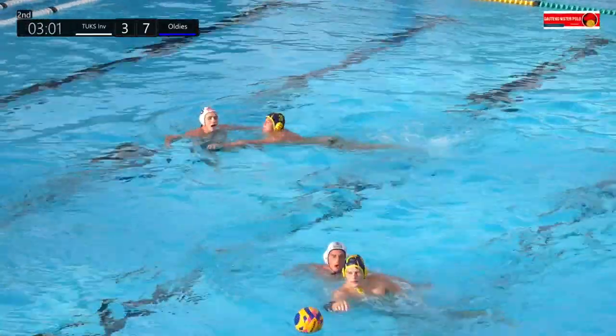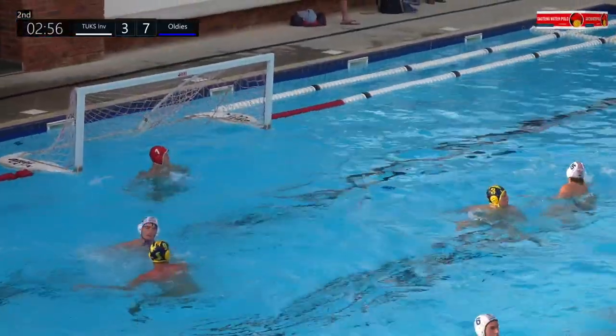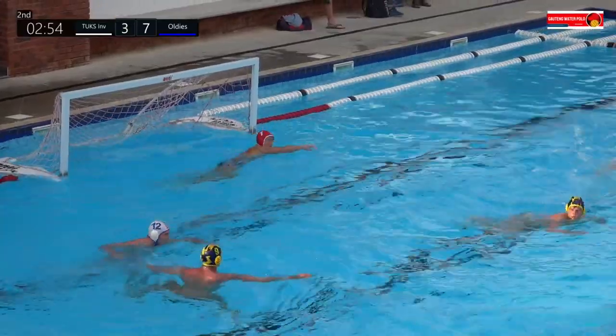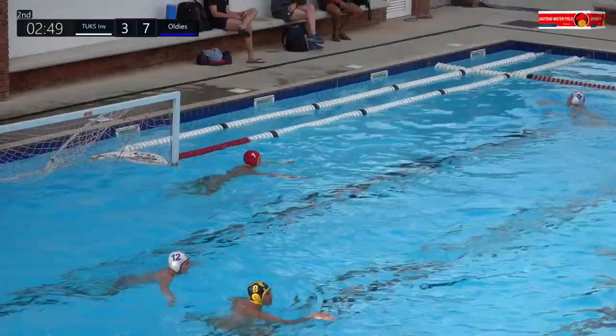6-on-6 here, Truta against Culbrick. Truta draws an ordinary foul. Slipping to Krinier here, working against Melville. Tries to get a quick back shot off, but only finds the crossbar of the cage. That ball going to the side of the pool with a few seconds left on the shot clock.